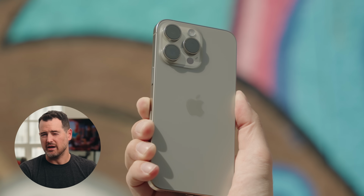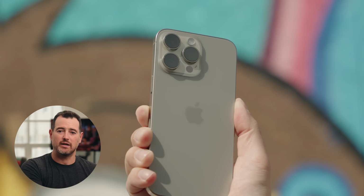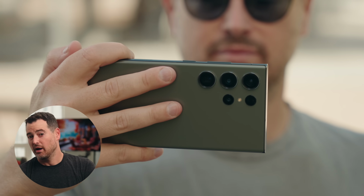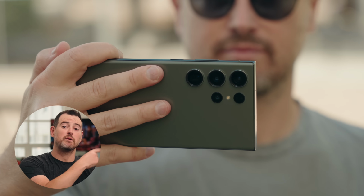One weird thing these cameras do is turn off the highest resolution by default. So the 15 Pro Max shoots 24 megapixel photos out of the box. The S23 Ultra shoots 12 megapixel photos out of the box. And in the default mode, both these cameras really shoot great photos.